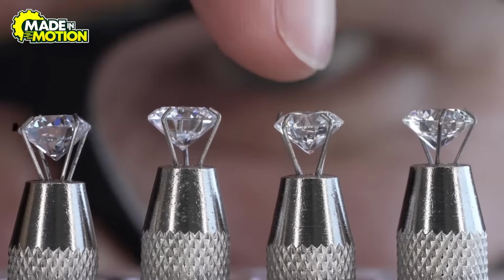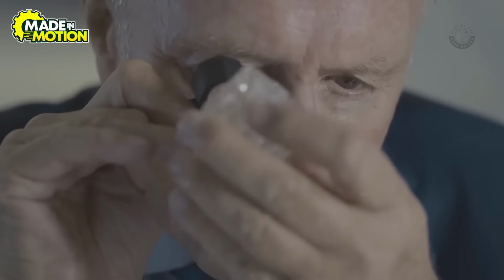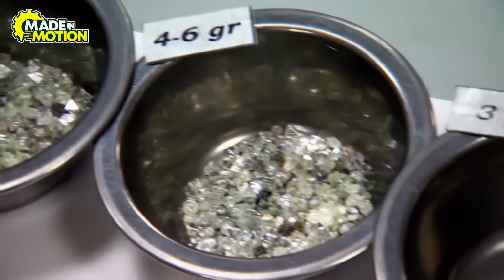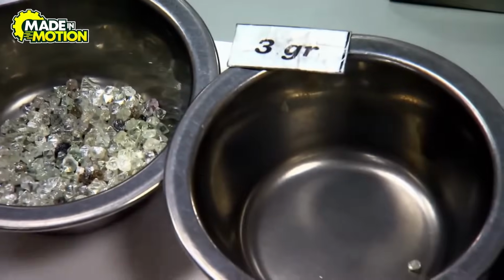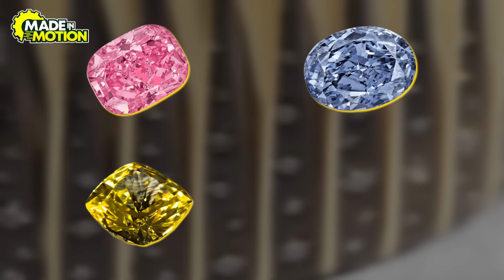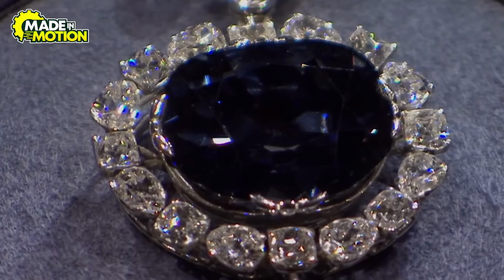Are all diamonds the same? You'd be shocked to hear that diamonds are like snowflakes, because no two are exactly the same. They come in different sizes, colors, and qualities, which is part of what makes them so fascinating. Most diamonds are clear and colorless, but some are pink, blue, yellow, or even green. These colorful diamonds are super rare and cost a fortune.